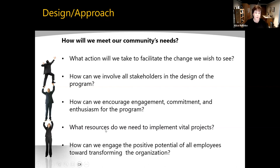What do we need to do it? Obviously, an important question that you'll ask yourself. And then, how can we engage the positive potential of all employees to change the organization or to offer the programs that we're offering? So again, good questions to take back to your team. Start to see what filters up, start to see what you can co-create together as a way to really make that positive change in your community.